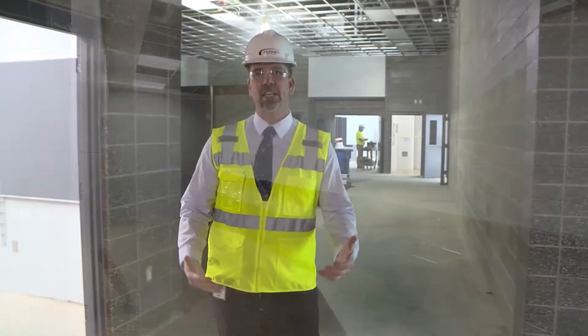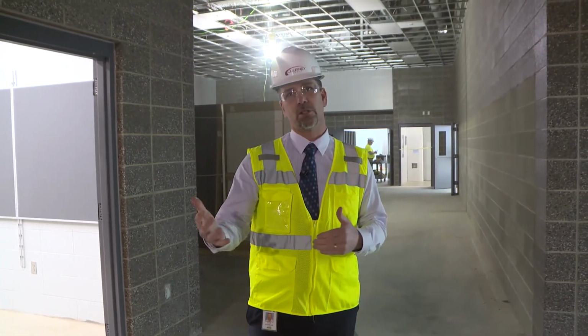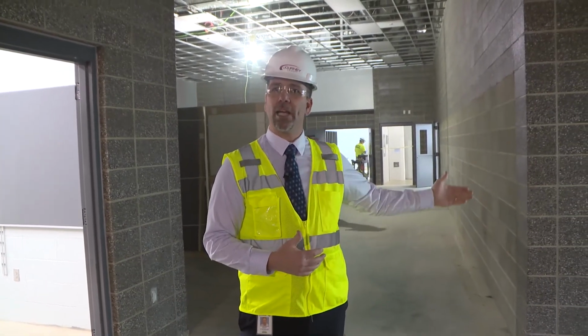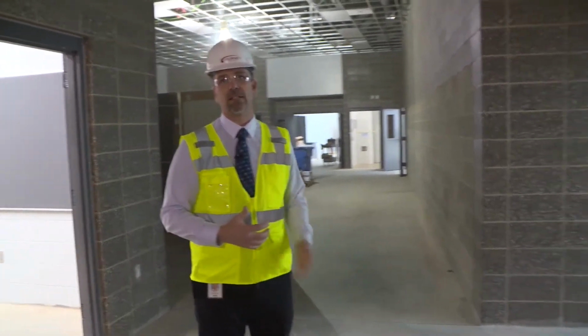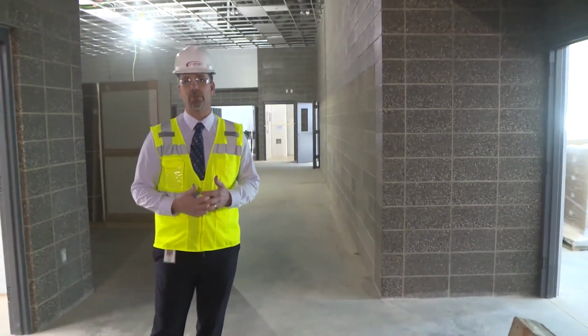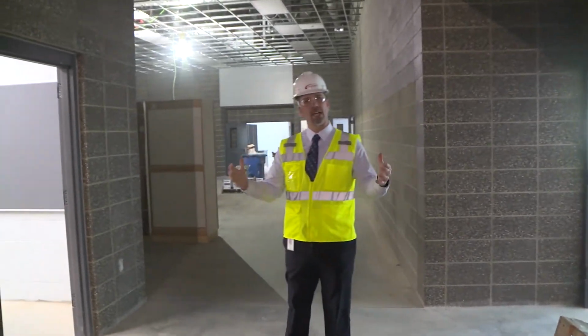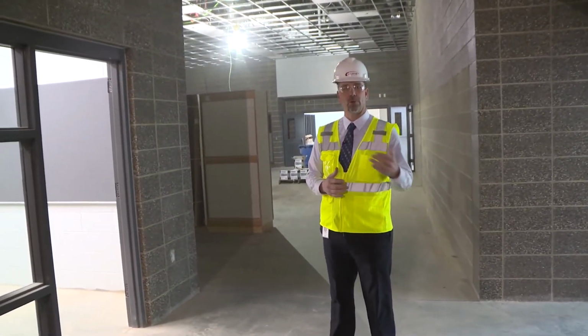All right, I am now standing in our fine arts area. So this is where our band, choir, orchestra, and theater will call home. So down this corridor, the first room on your right will be orchestra, then we'll go choir, and then we'll go band at the end of the hallway behind me. Also, students, this is where your central practice instrument storage will be. So behind me off my right will be the instrument storage area. That'll be full of cabinets to put your instruments as you get ready to perform and play.